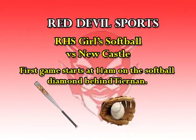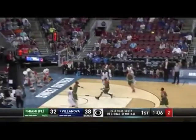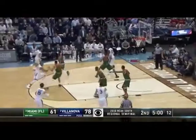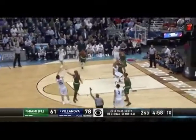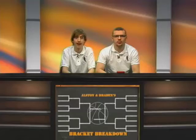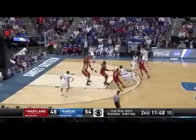Now into last night's Sweet 16 action. In the first game last night, Villanova took out the Hurricanes 92-69. Villanova was led by Chris Jenkins and Ryan Arcidiacono, both with 21 points, and they combined for 9 three-pointers as well. And in the Elite Eight, Villanova will be taking on Kansas as they beat Maryland 79-63.